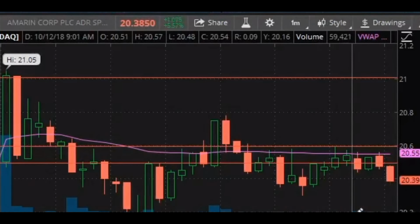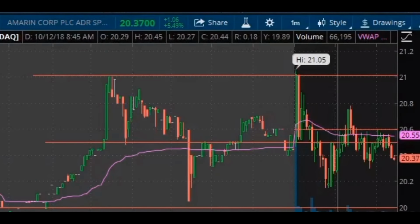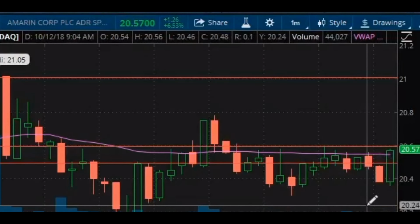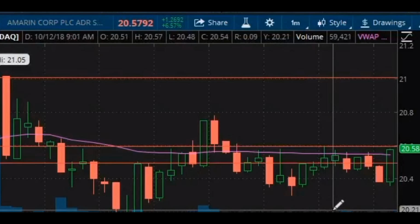I just dropped 10, 15 cents. There's 39s. Yep, there it goes. We'll see if that risk level that I said previously holds. It's at 20.58 now.